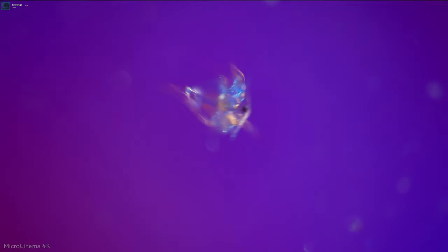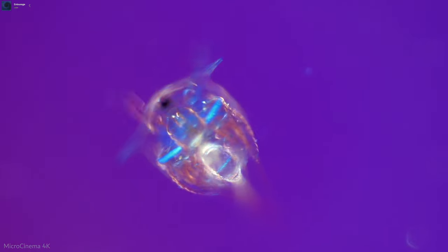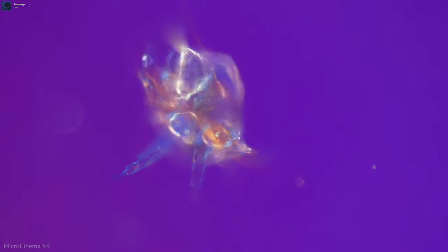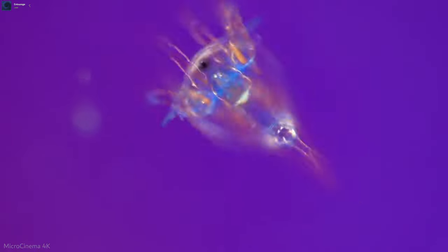Oh, that's interesting. Yeah, you can definitely see those lines, those bright colored lines. Those are little muscle ligaments there. I don't know if that's a proper term, muscle ligament, but that's what those are.